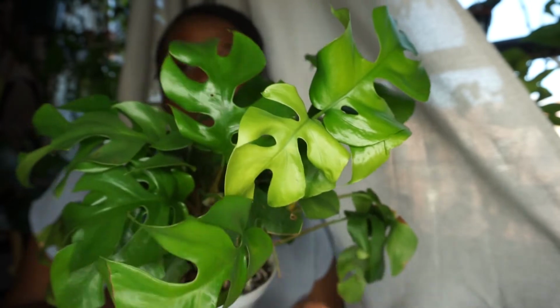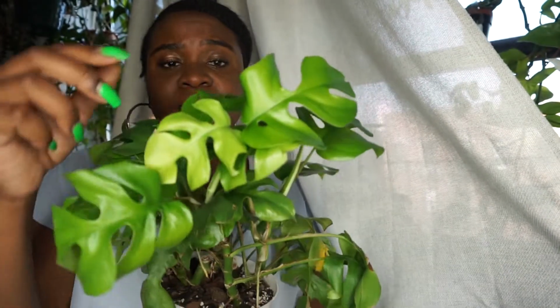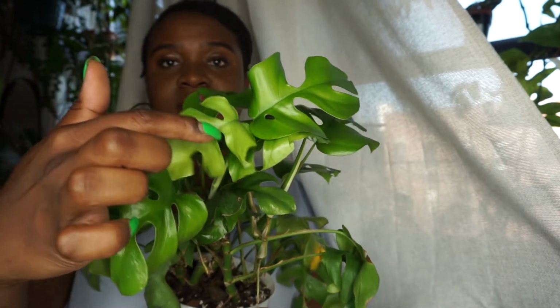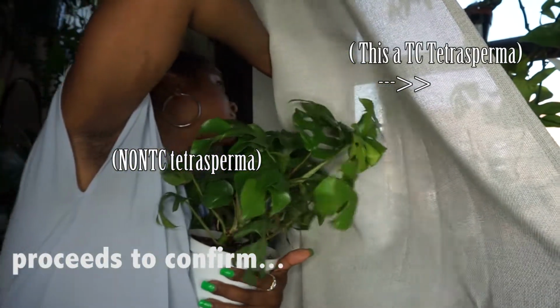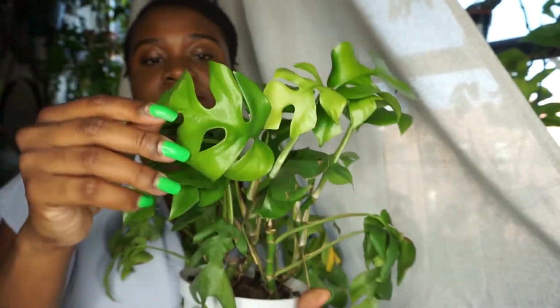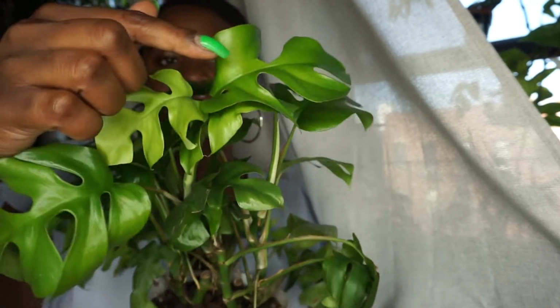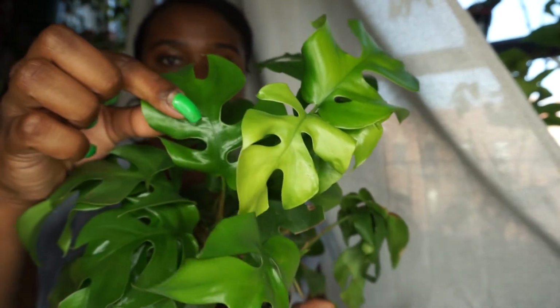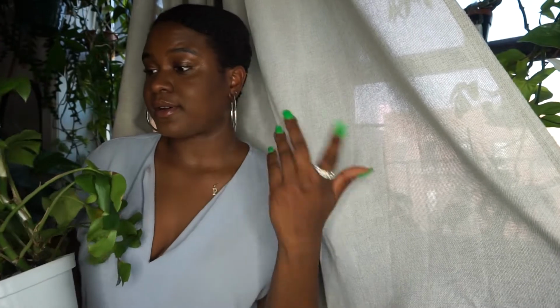And basically, if you ever wonder how to identify a tissue culture and non-tissue culture literally by just looking at it, I have noticed tissue cultures do not have as many fenestration splits. My tissue cultures usually have like 3 or 4 fenestrations, but the non-tissue cultures have more, in my opinion. 1, 2, 3, 4, 5, 6, and they also do the little cheese hole split, you know, like this. So that is how I'm able to identify tissue culture from non-tissue culture, but definitely do your own research to find a better method of identifying.